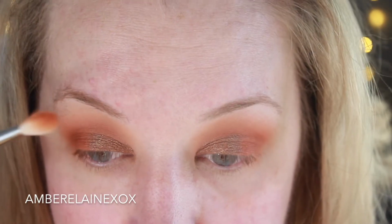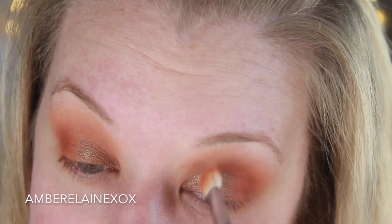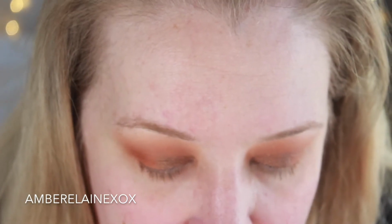What I'm gonna do is go ahead and take my Morphe M433 brush and just kind of blend out that top section before it sets and soften up that edge just a touch. What I'm gonna do is that middle part of my lid, I'm gonna take this color right here in the palette and pop that on the middle part of my eyelid.